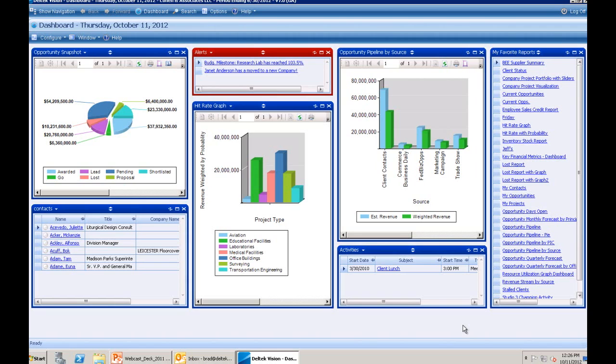Now, the first thing that any user will see when they log into Vision is their dashboard. These dashboards can be configured to the role that you play within the company to include the data that's important to you that you need to be able to do your job on a day-to-day basis. So on the top right-hand corner, we have an opportunity snapshot, just showing us in the pipeline where all of our potential revenue is. In the middle, a hit rate graph, showing us which project types we're performing well against and which ones we're not.